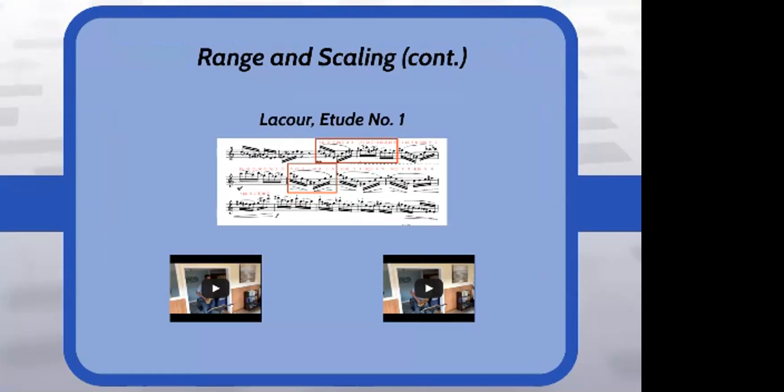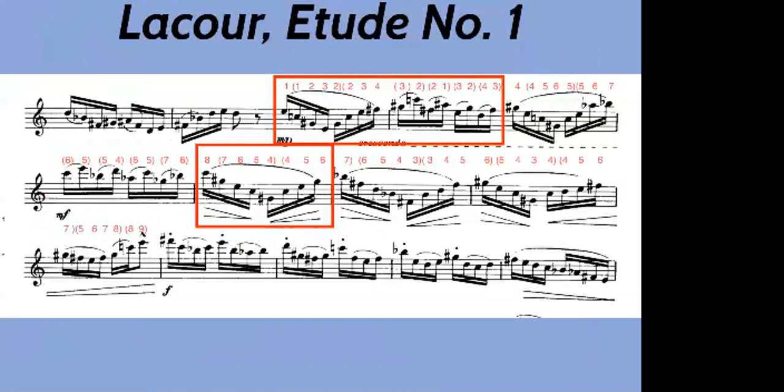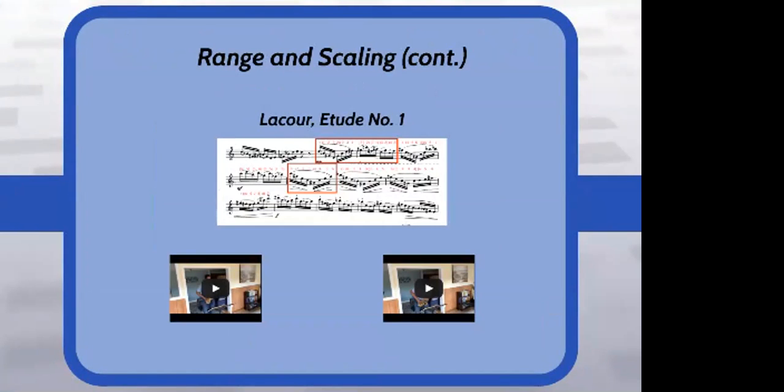So in this first clip, you'll hear the crescendo happen, and so I'll start around mezzo piano and then crescendo and try to do all the dynamics that are written, and then we'll hear it with a little bit more attention to detail.